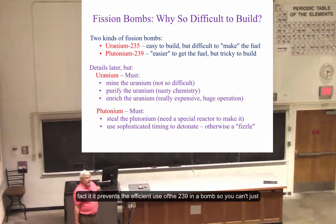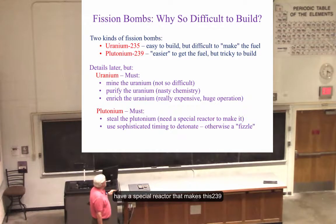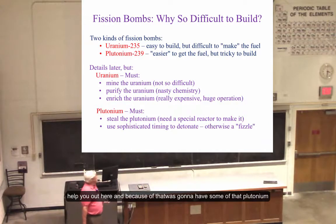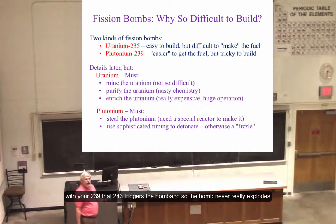So you can't just grab the uranium that's left over from a power reactor. You really need to have a special reactor that makes this 239. Plutonium does not exist in nature at all, so no mining operation is going to help you out here. And because of that, you're always going to have some of that plutonium-240 mixed in with your 239.